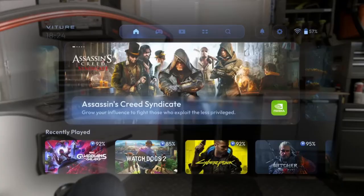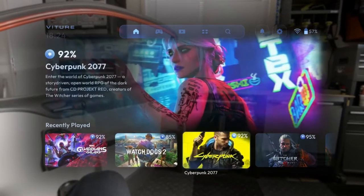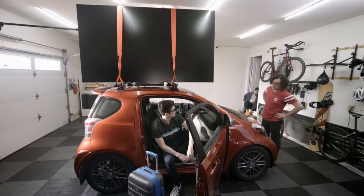This is so cool. These glasses are connected to my Android right now. I can stream any of these AAA games. Oh yeah? This comes with free streaming for a month. Don't forget your remote.